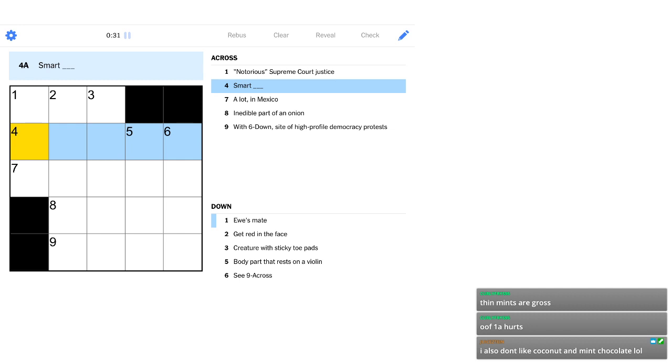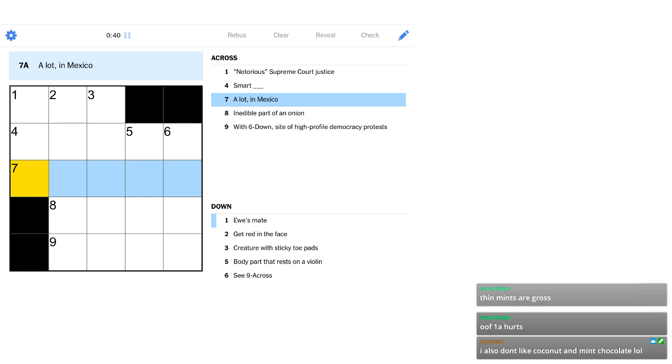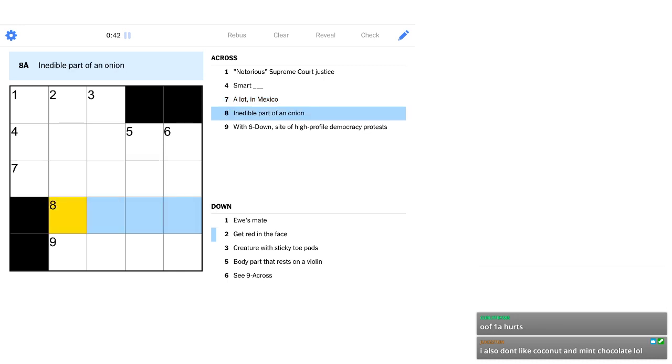Smart. For some reason, I want to put smartwatch in. So what's EW's mate? I have no idea. Who the hell is EW? A lot in Mexico. Oh, great. Inedible part of the onion is the root, I guess.